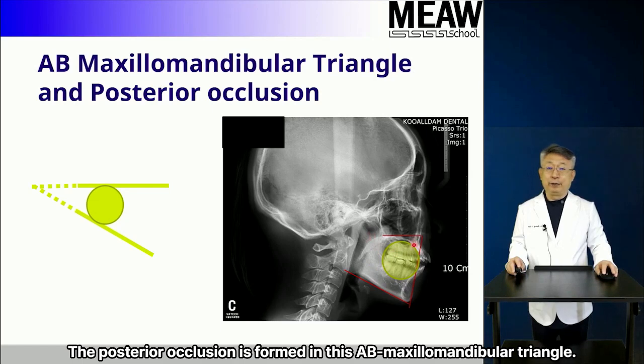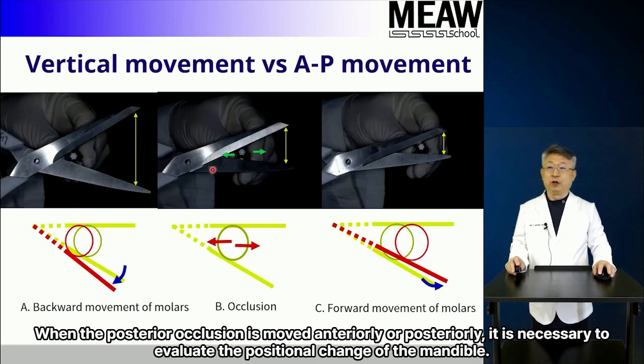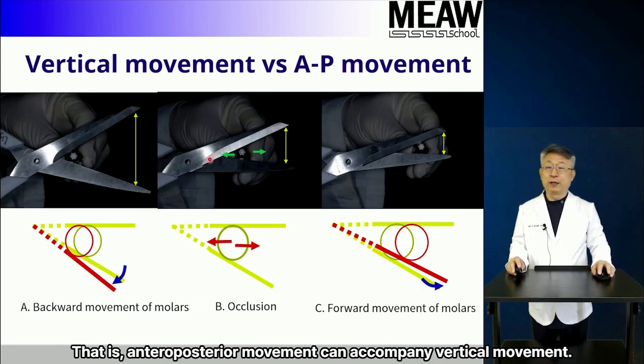The posterior occlusion is formed in this maxillomandibular triangle. When the posterior occlusion is moved anteriorly or posteriorly, it is necessary to evaluate the positional change of the mandible. That is, anteroposterior movement can accompany vertical movement.